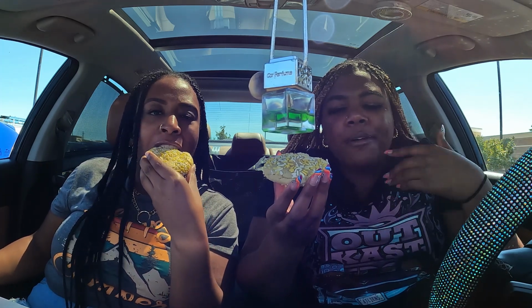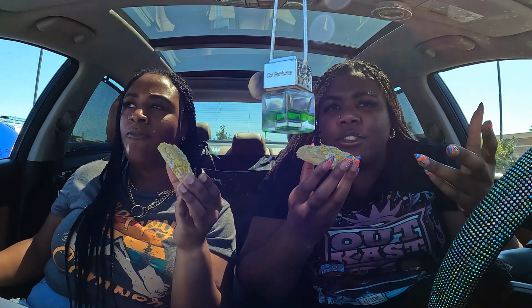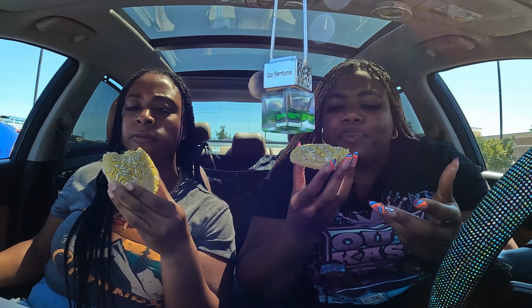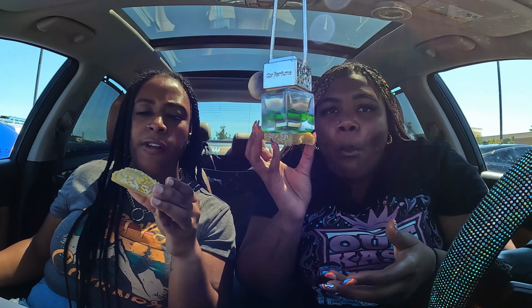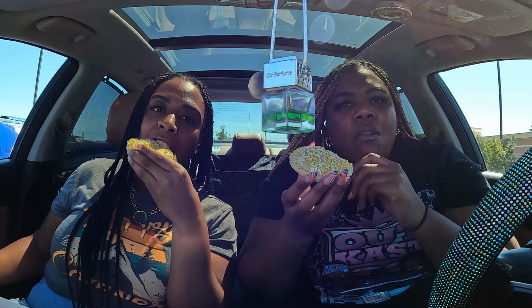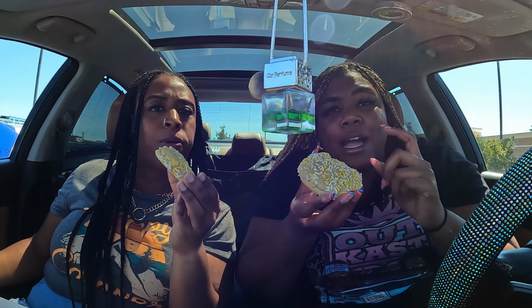It's giving sugar cookie with sprinkles. When they say confetti, I'm thinking like really the birthday cake confetti cake. Oh my god, that's good. I give this a 9. I'll give it a 10. I like this one. I'm glad we got our own one of these.